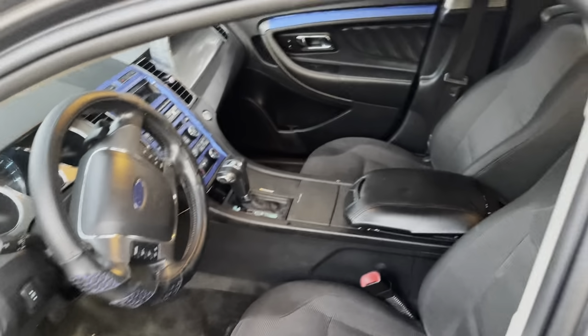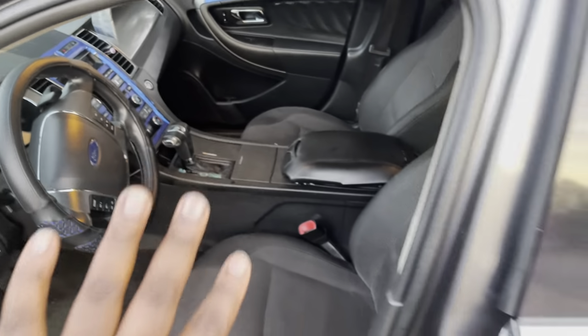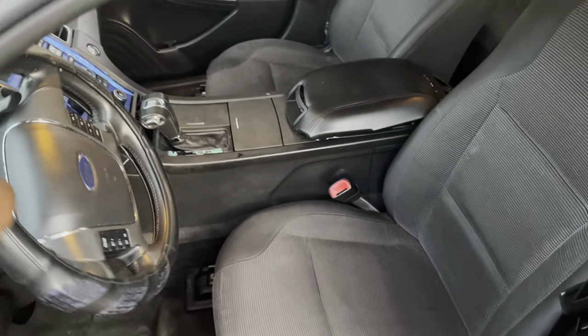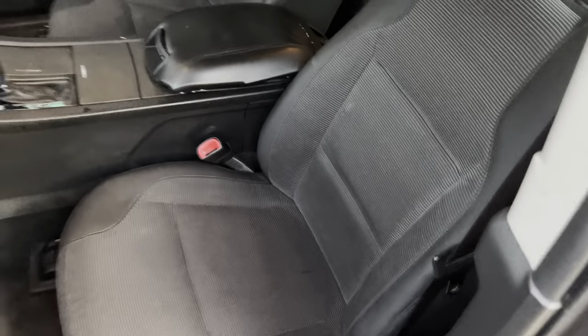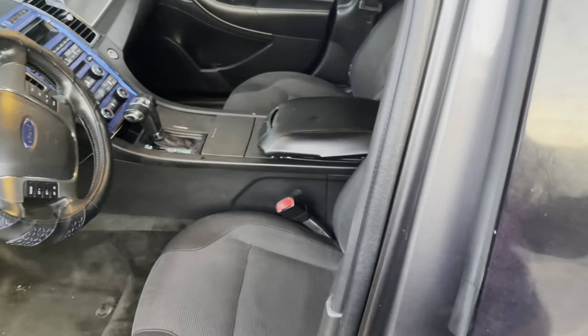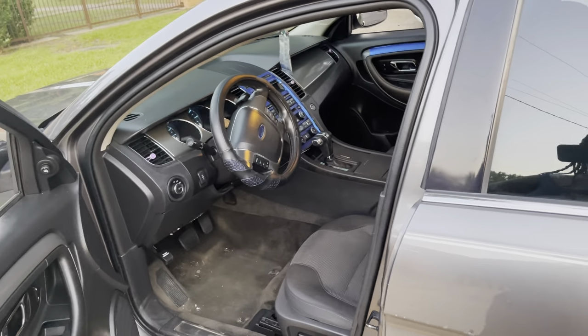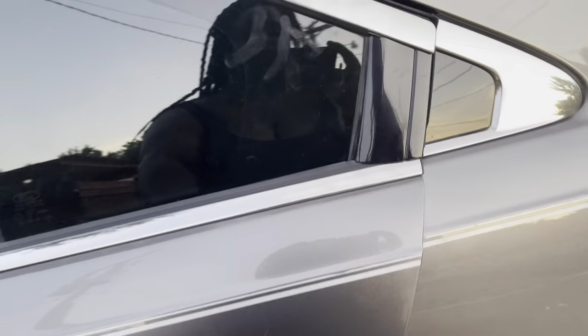Show y'all the inside. Don't mind my inside, I'm just trying to do some stuff. I'm going to get a blue fluffy steering wheel cover, and then little seat guards and a little gear thing. And then I'm still working on my doors. So yeah, I'm just being me, being creative. Y'all see this?